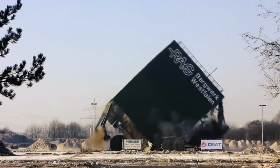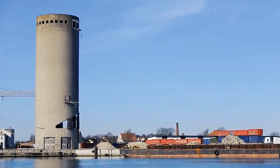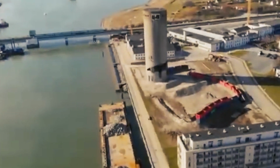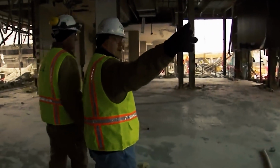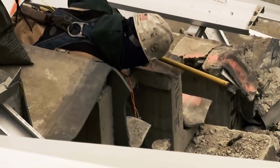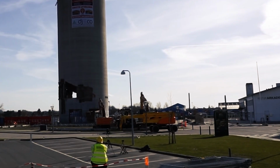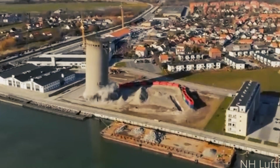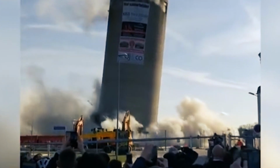In this video taken in Denmark, a massive 170-foot silo was scheduled for demolition. Right next to this towering structure was the city's library and cultural center. Demolition experts placed the charges and created a safe zone around the silo, ensuring that the library was well within this safety zone. When the charges were finally detonated, the silo began to fall as planned. However, one side of the silo didn't crumble as it should have.